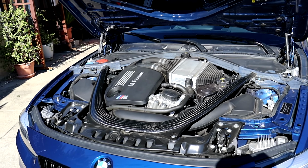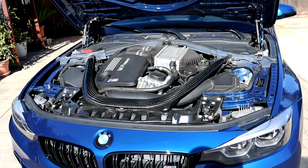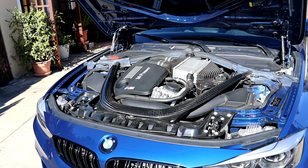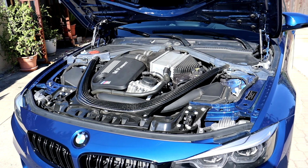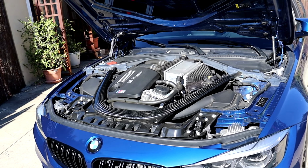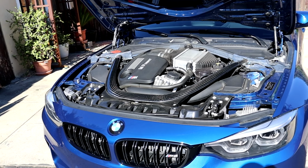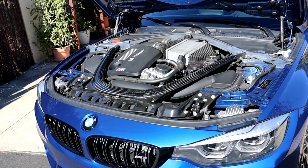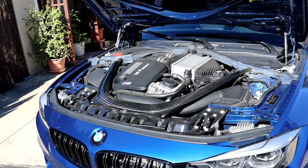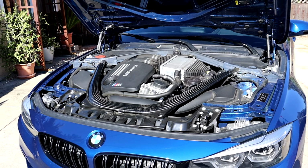So obviously we have the S55 twin turbocharged inline 6 engine, and this engine performs like an absolute beast so far from what I've noticed driving this car for the last week. Now I believe since this car has the competition package, the engine gets a little bump in horsepower. So this one has, I think, around 444 horsepower. The base model M3 comes with 425 horsepower. Not really sure if you could really feel that difference, but for me, this car feels insanely fast.